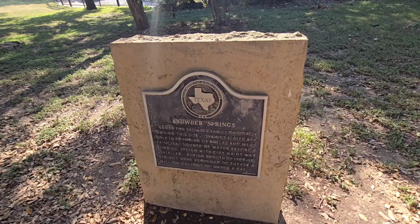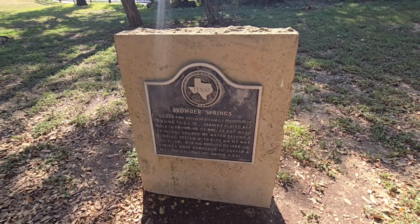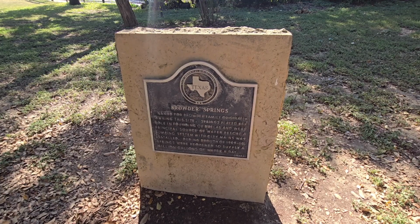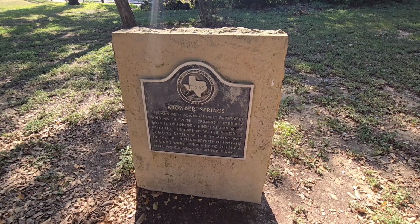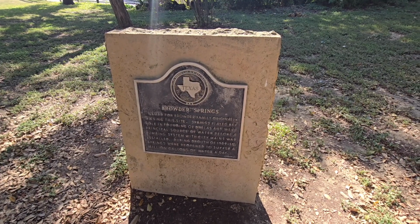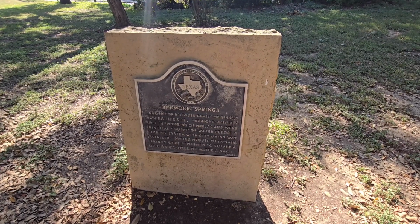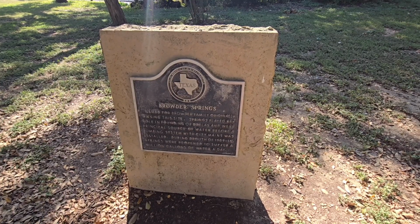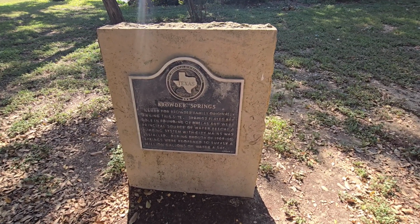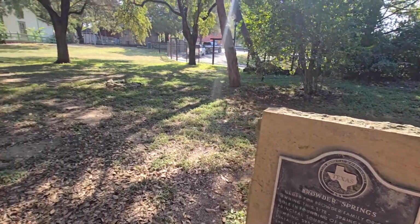Browder Springs, named for the Browder family, originally owning this site. Springs played a key role in founding of Dallas and were principal source of water before a pumping system with city mains was installed during the drought of 1909 to 1910. Springs were reopened to supply 1 million gallons of water a day. Wow.